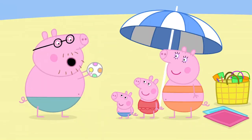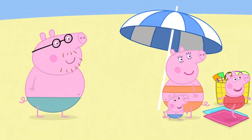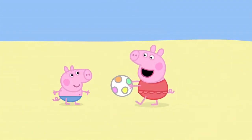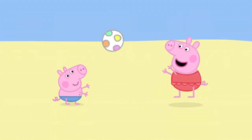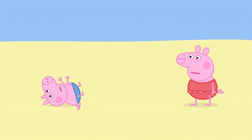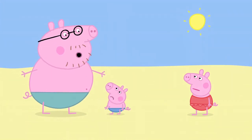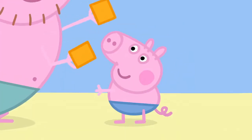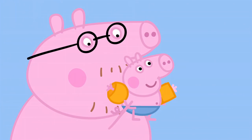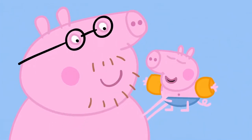Let's try out this spotty ball. It seems to work. What a great spotty ball. George, you throw the ball and I will catch it. George, catch! Oh dear, George is too little to catch the ball. Never mind, George. Would you and Peppa like to have a paddle in the sea? Yes, please, Daddy. Let's put your water wings on. There we go. You look very smart in your water wings, George.